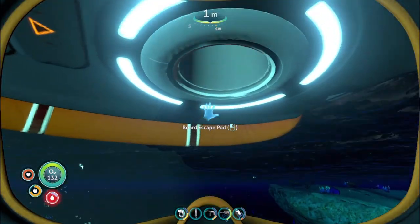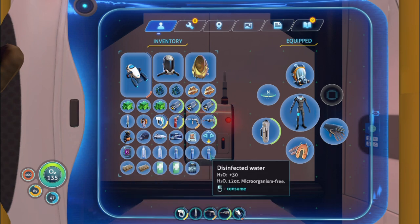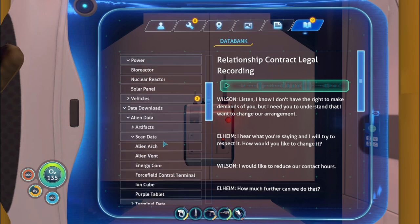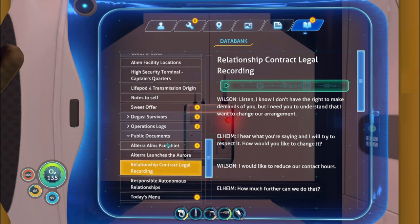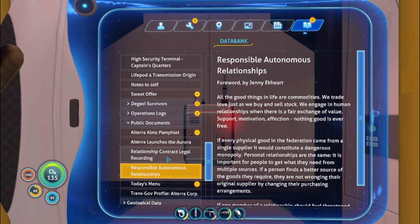Okay. We got some messages to look at, and let's first drink up a bit. Vital signs stabilizing. Okay, let's take a look at some stuff actually first. So what do we have here? We have public documents. Altera launches the Aurora. I think I already read that. Let's see what this is.